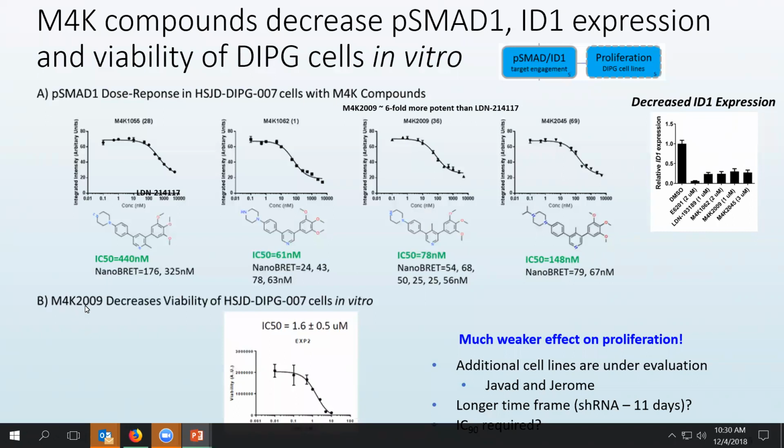Now, M4K 2009 does decrease the viability of the DIPG 007 cell line. This is the cell line that has been used in the literature quite extensively for DIPG. There is an animal model based on this cell line, so we feel that hitting this cell line would be important. And what we're seeing is about 1.6 micromolar in this assay, and so this is definitely much weaker than what we would expect based on the data that we're seeing in the nanoBRET as well as the phospho-SMAD assays.